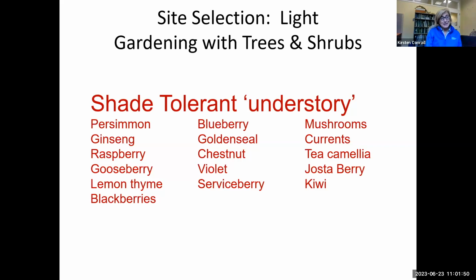Since you've got trees, you've also got shade. And we need to celebrate our shade because it makes our spaces livable. But you can have your shade and your edible plants as well. Okay, and here's a list of some plants that would do fine in an understory setting.